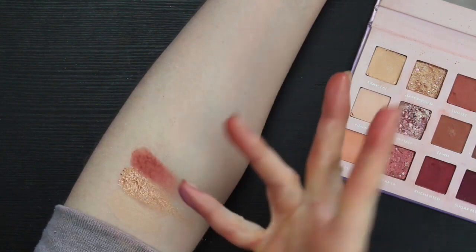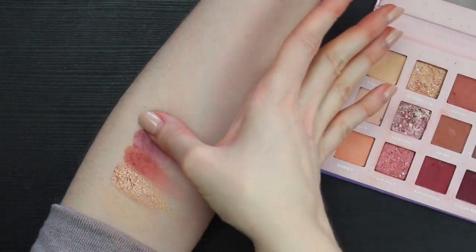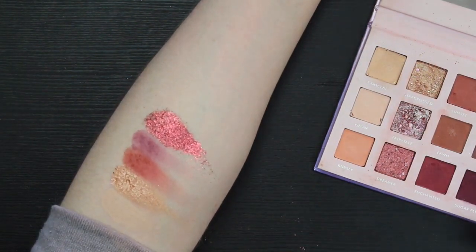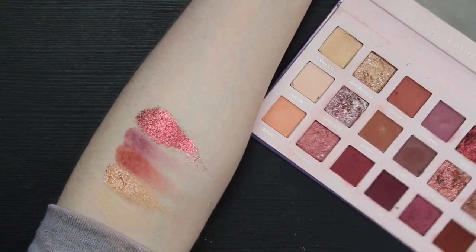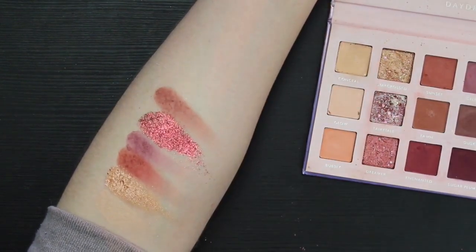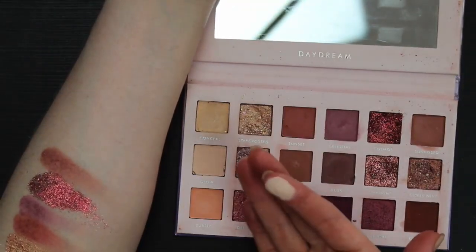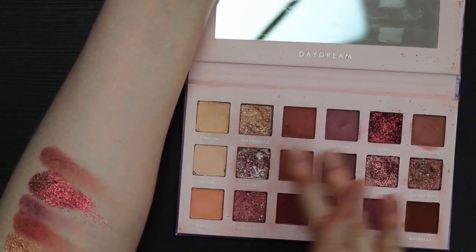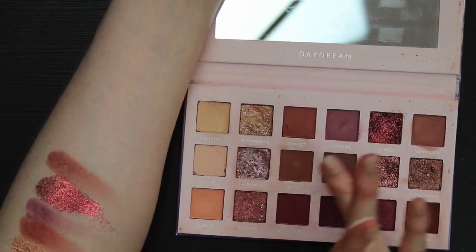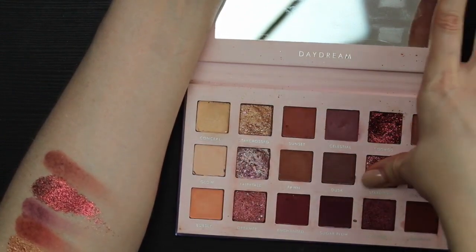There's Sunset, Celestial, Cosmos, and I'll just quickly grab Sun-Kissed, which is the last one in that row. Pop it right there. Glow is kind of like a matte chalk. Fairy Tale is another shimmer with incredible dimension. Fawn, Dusk, and Starlight.